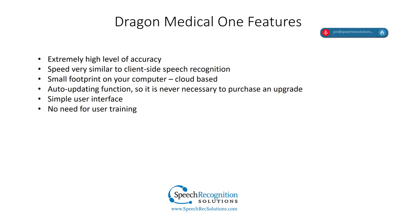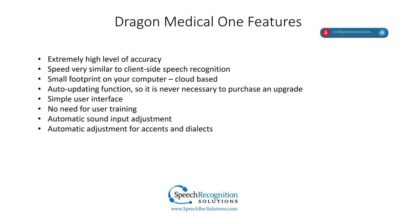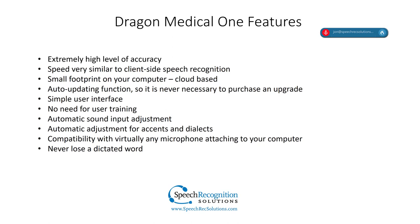It has no need for user training. It has automatic sound input adjustment, no audio setup wizards to run or to fiddle with. It has automatic adjustment for accents and dialects. It's compatible with virtually any microphone that can attach to your computer. It has a strategy such that it will never lose a dictated word. And finally, it has the ability to use an Apple or Android device as a mobile wireless microphone.